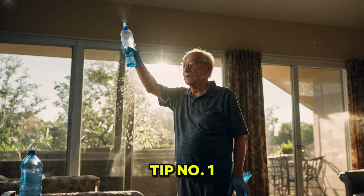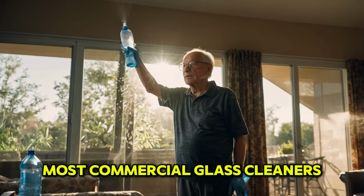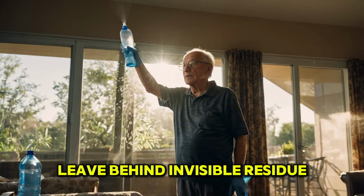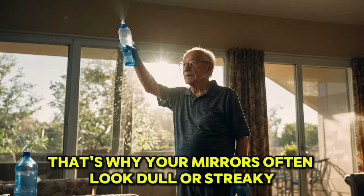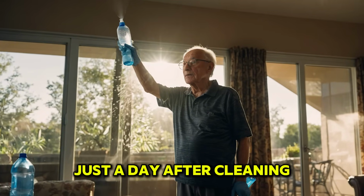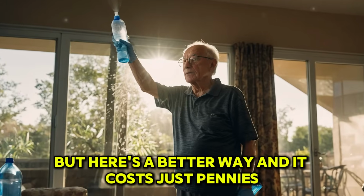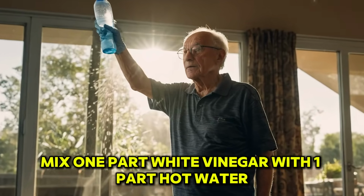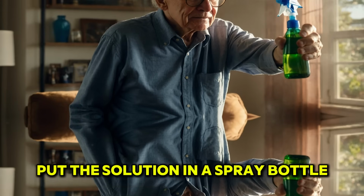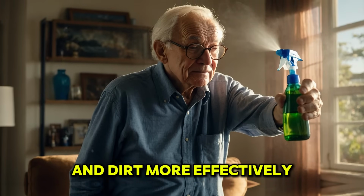Tip number 1. Crystal clear glass and mirrors without streaks. Most commercial glass cleaners leave behind invisible residue. That's why your mirrors often look dull or streaky just a day after cleaning. But here's a better way, and it costs just pennies. Mix 1 part white vinegar with 1 part hot water. Put the solution in a spray bottle. The warmth of the water helps break down grease and dirt more effectively.